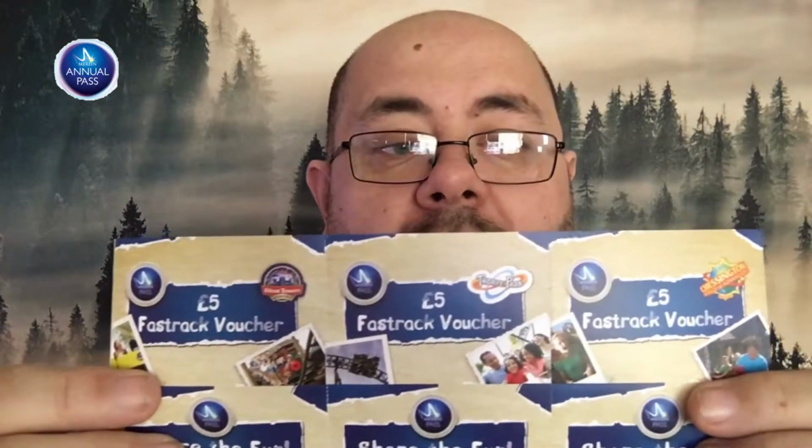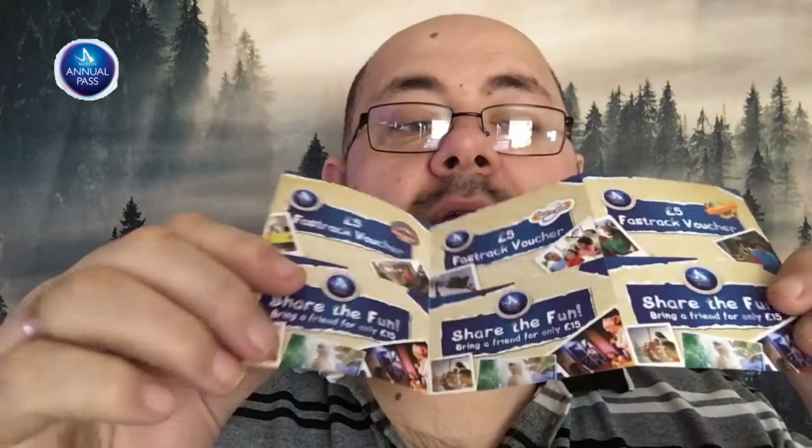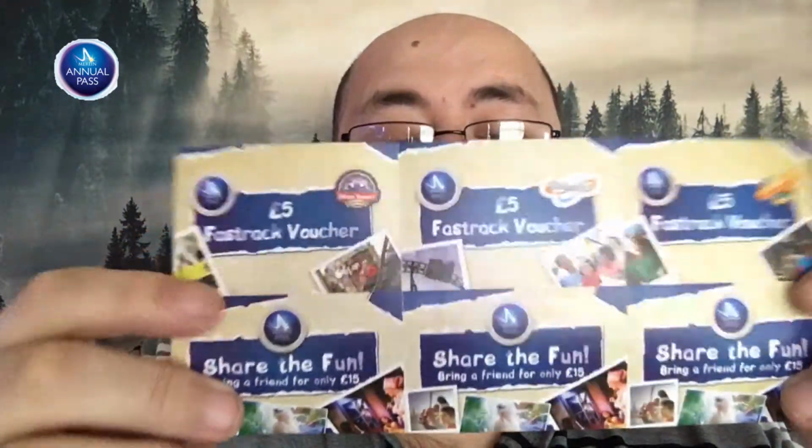So we have 3 £5 fast track vouchers, and we also have 3 share the fun and bring a friend for £15 vouchers, which are the ones at the bottom. So that's going to be good, especially when our friends come with us to places like Alton Towers and things like that. We can give them one of these, and they get into the park for £15 rather than full price.